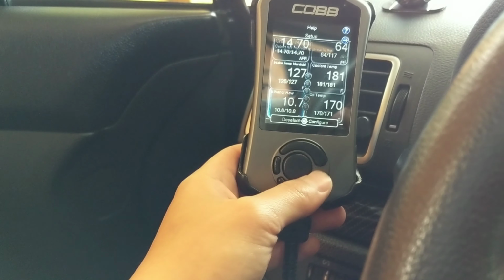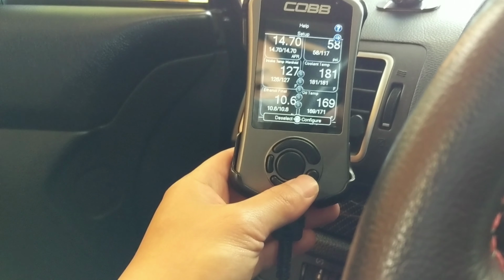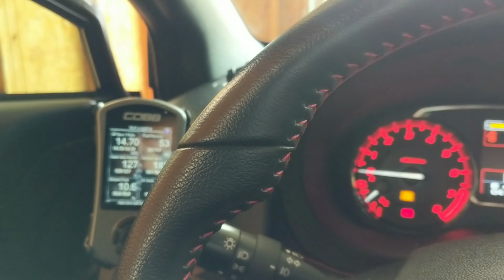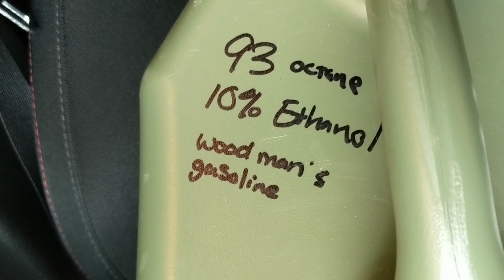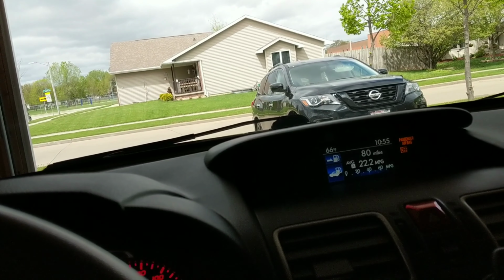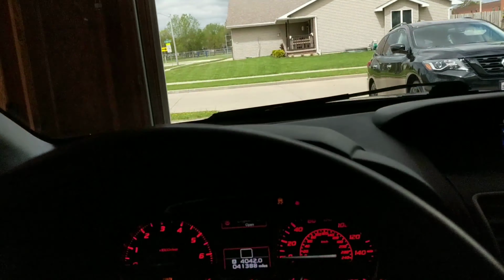But ethanol final is what Ron said to have, to make sure of the final content in the fuel, what's in the fuel tank. Like I said, I filled up this jug and I actually wrote it down. This is Woodman's 93 octane, and they have a sticker saying it may contain up to 10% ethanol. So far, I've been seeing 10%.